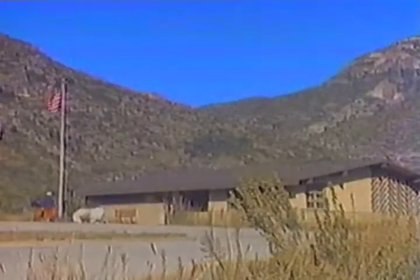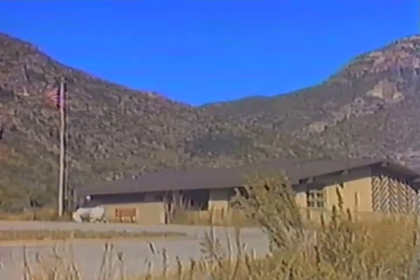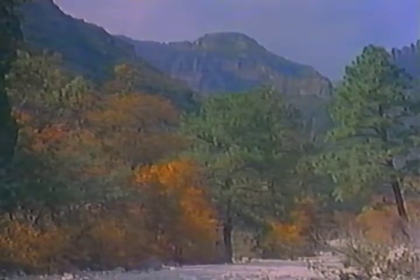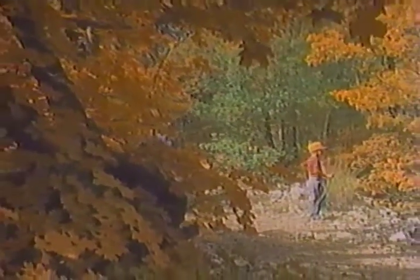A hike into McKittrick Canyon begins at this visitor center facility. There is much to see and discover here year-round, but one of the most popular times of the year is late fall, when the canyon is filled with the colorful foliage of maple, walnut, ash, oak, and other hardwood trees.